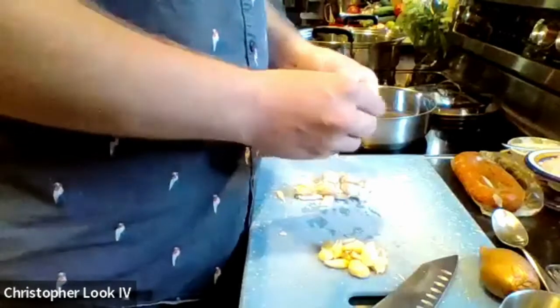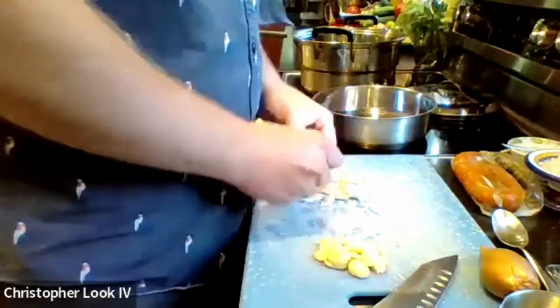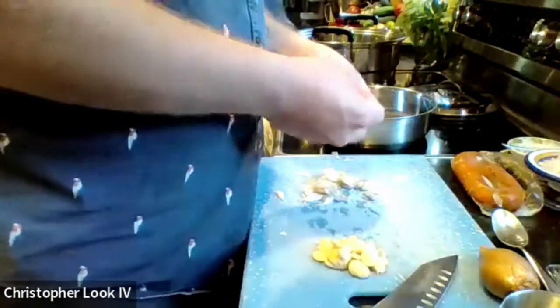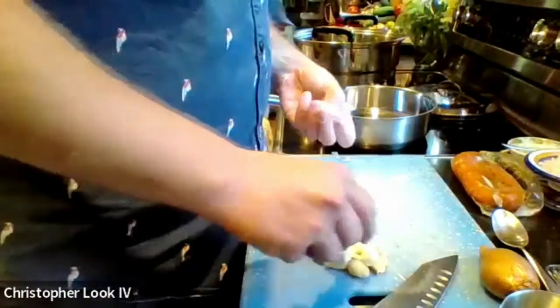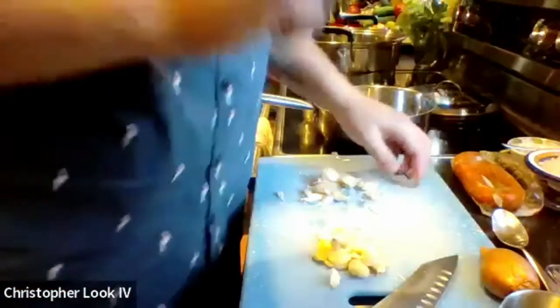So here we go. We're just going to peel some garlic. And this is going to be, like I said, pretty fast. These cohogs aren't going to take that long to open up. They're littlenecks, so they're pretty small. If we're doing chowders, it might take a little bit longer, but these should open pretty fast. We really don't want to overcook them. We want them to be just opened.